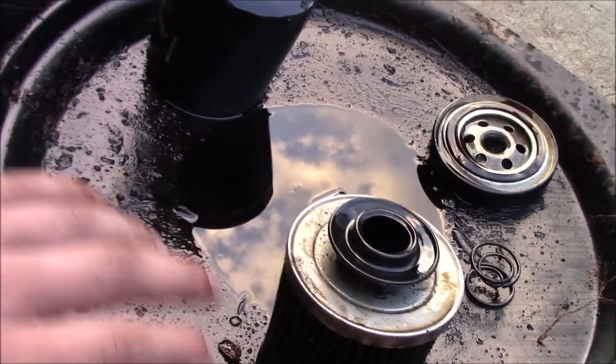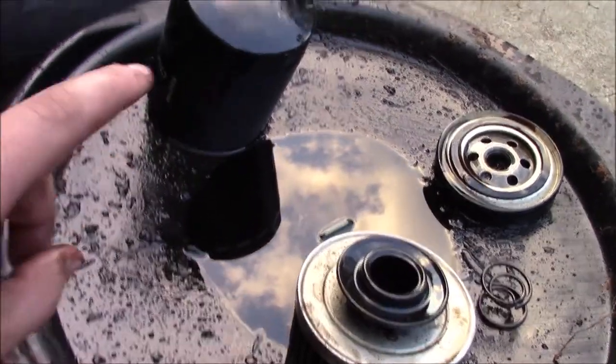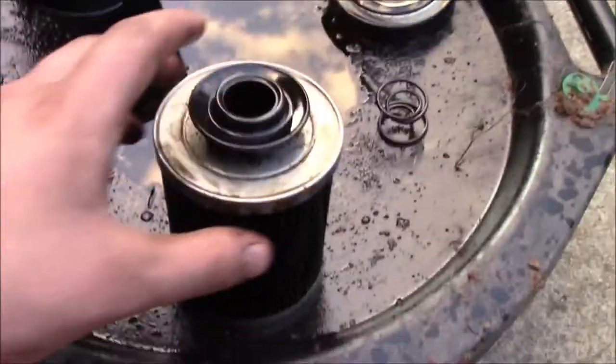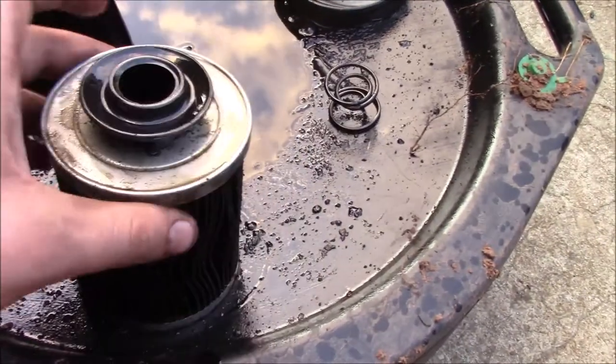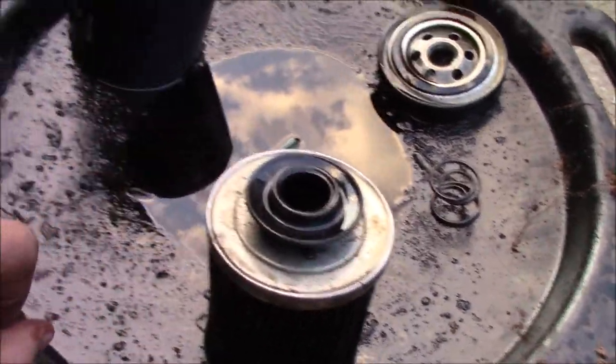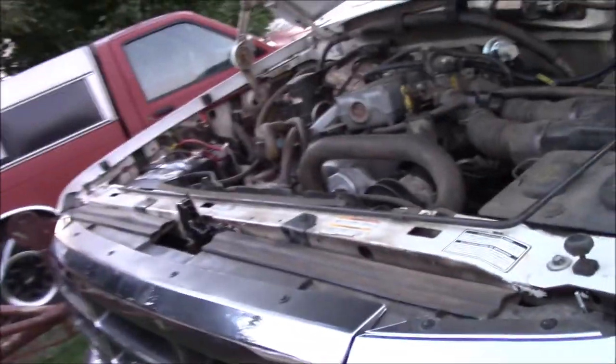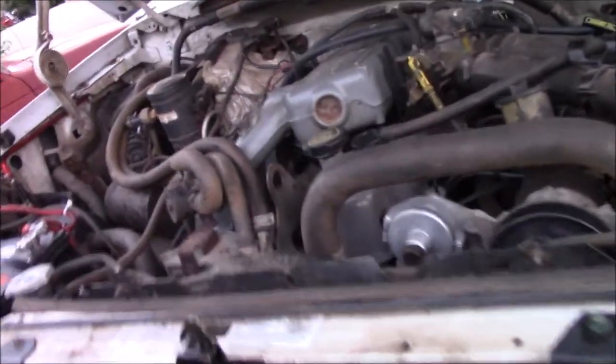Whenever I first got it, I did change it out. This is actually a filter that's only about 4 months old at this time. So this is a relatively new filter, and you can see how much damage has already been done. I'm not going to show you because it's getting dark, and I really want to pack up. But we put the new filter on it, put some oil in it.